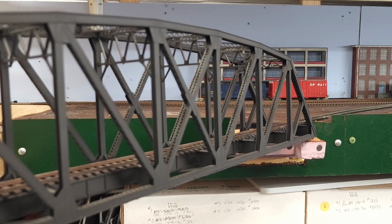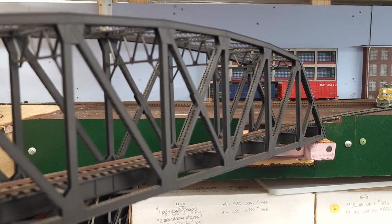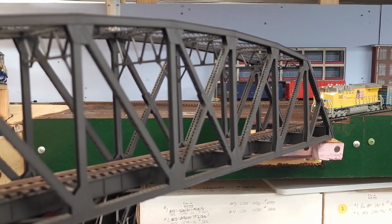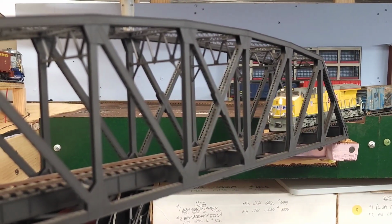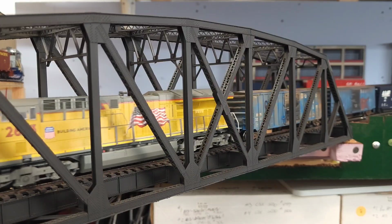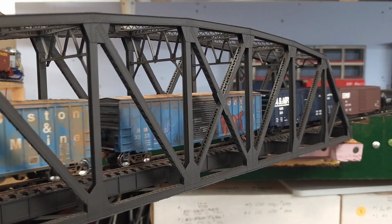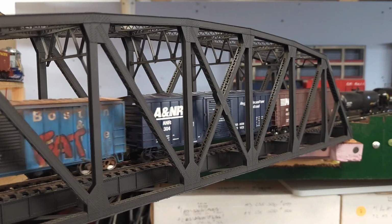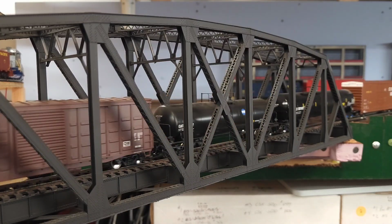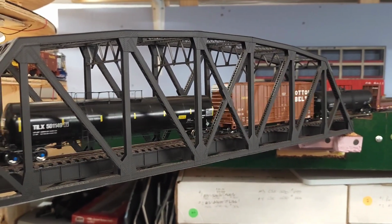Get a nice shot of 23K going over the bridge. Give us some speed, Captain. Come on, Jumpy Jones. Hopefully no derails, right? Yeah, look at that, huh? Sweet. Look at that. Love it. It's going to look a lot better when I have scenery and stuff over here, but for right now, I'm digging it.